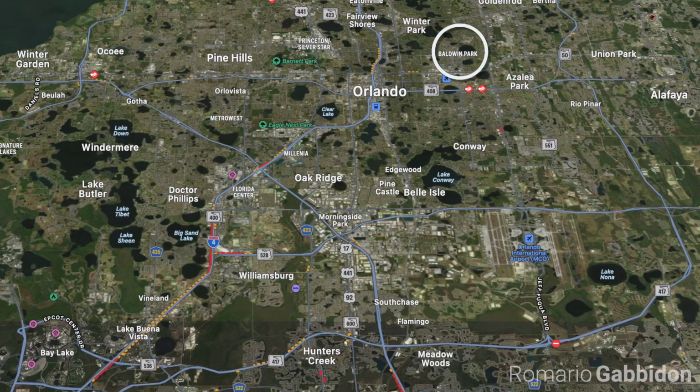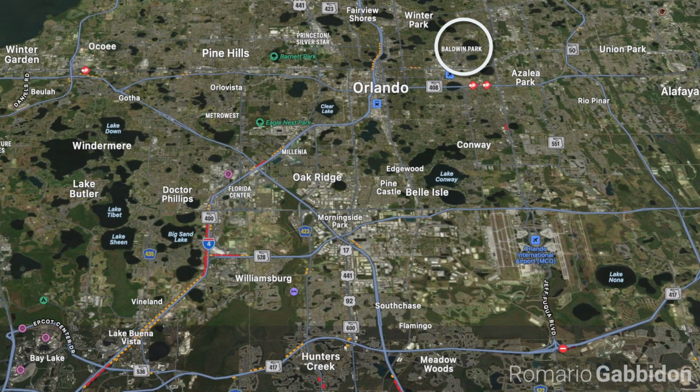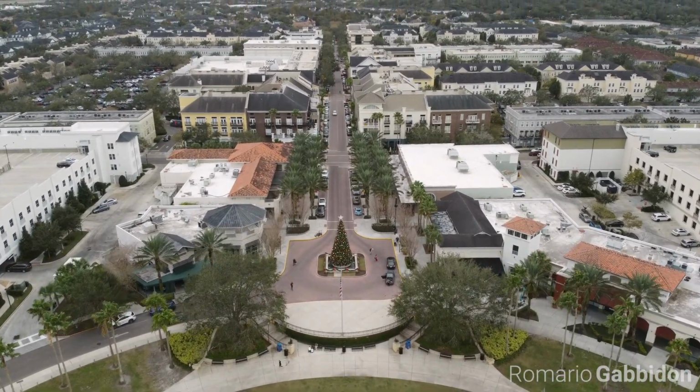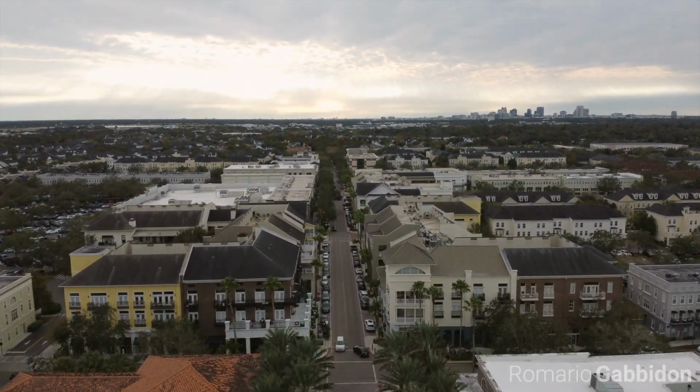Now, the first area I'd love to highlight would be Baldwin Park. Now, this is really sandwiched in between Winter Park and downtown Orlando in terms of proximity. You're about 35 to 45 minutes to Disney, about 30 minutes to the airport, about 15 minutes to the executive airport, and also downtown Orlando. And then you're literally right on the cusp of Winter Park to all those amenities that Winter Park has and we all love.